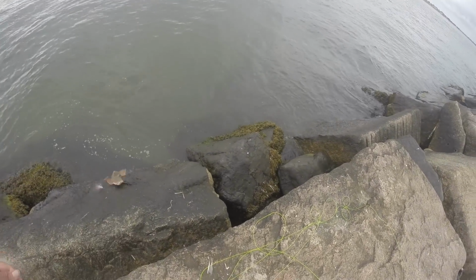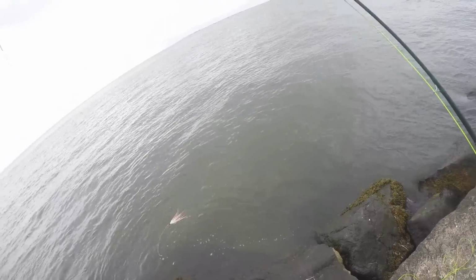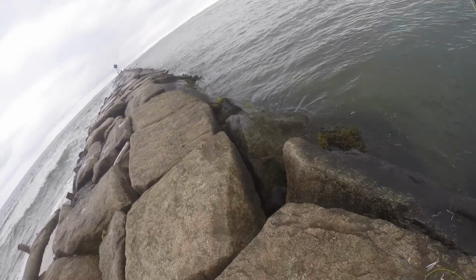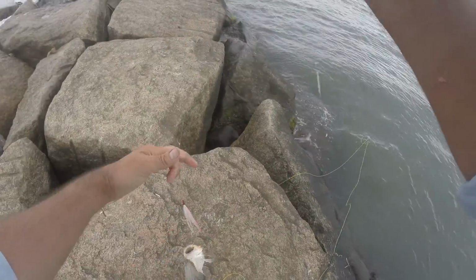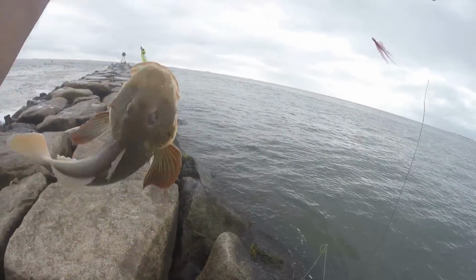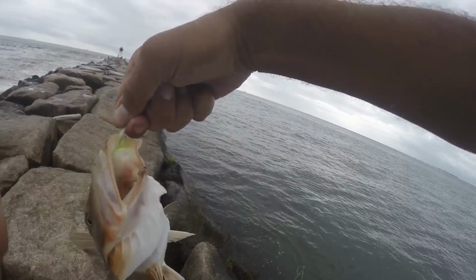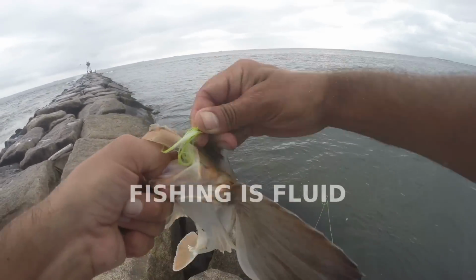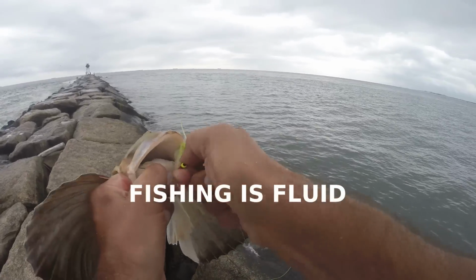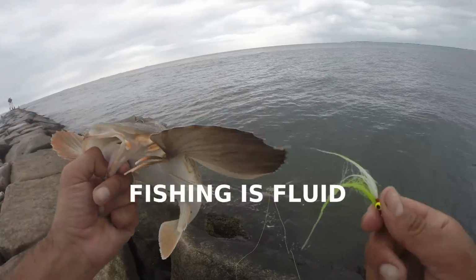Wow. Let's get him up. Well, he's not as big. I think there's a magnification factor or something up here. Regular size robin, but real pretty in the water. Actually, it looks kind of small now. All right, let's get him out.